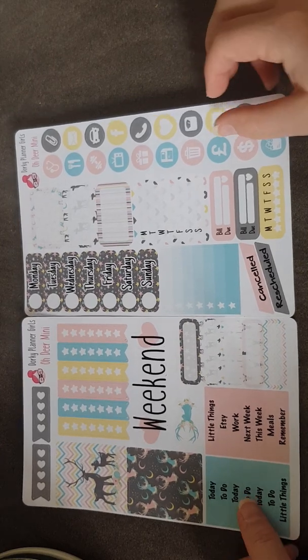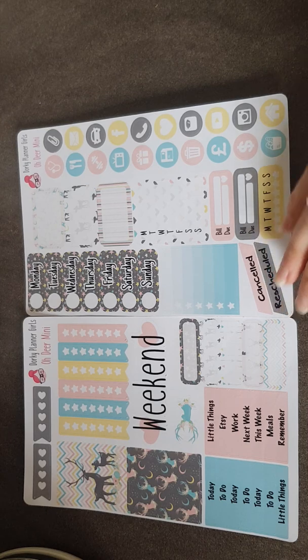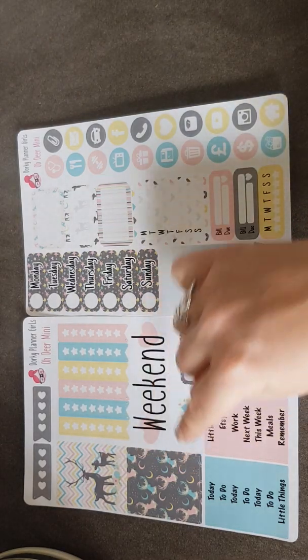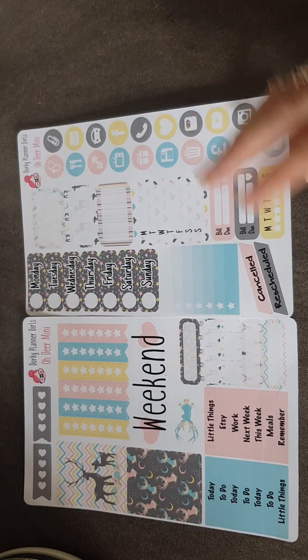Okay, so we shall start with the mini kits, because this mini kit on her site is actually at the moment discounted to £2 on sale. And this is the Oh Dear Mini. I'm actually going to save this, I think, for when it's more autumny. Because it's just the fact that it's got the deers in and the stag's heads, and you know, it's got those autumnal colours.